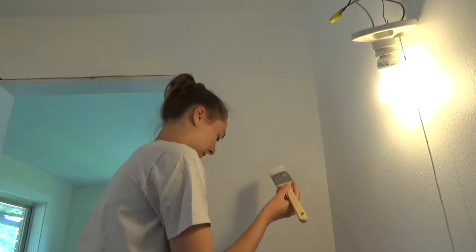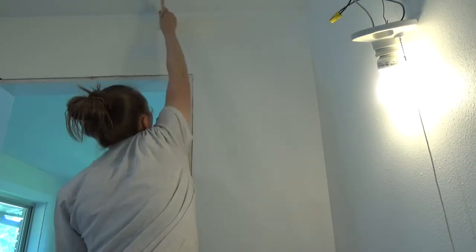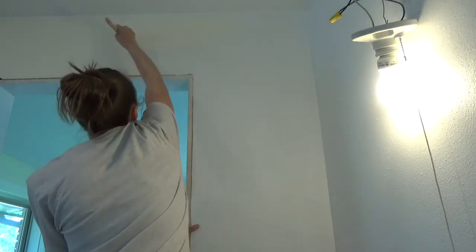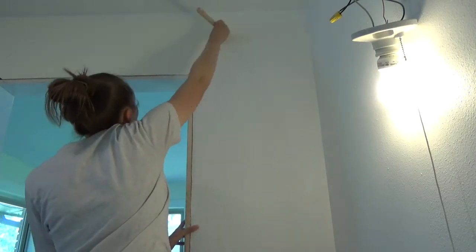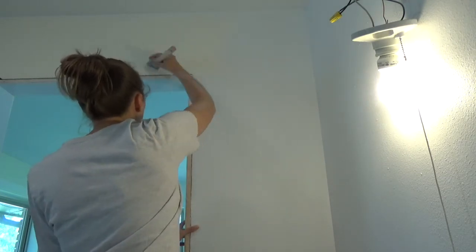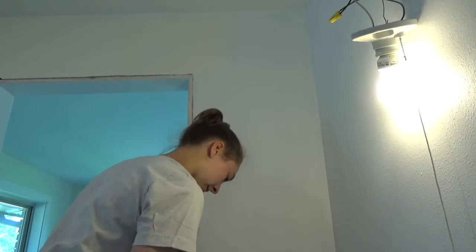So now it's a little hard to tell, but I'm actually adding the colored paint to the walls. We have an off-white color that is kind of more tan throughout the entire house. So that's just the color we chose to do in the primary room and bathroom and closet as well. But this project actually took a really long time to do.